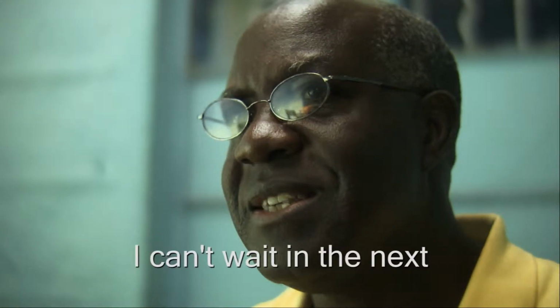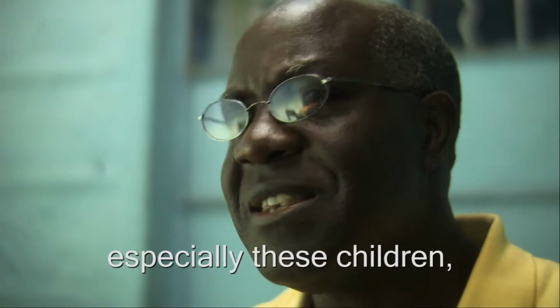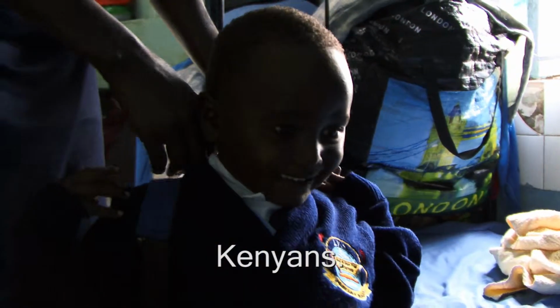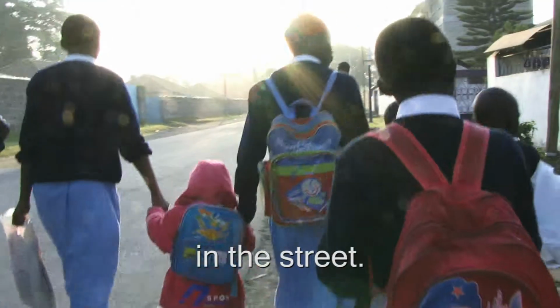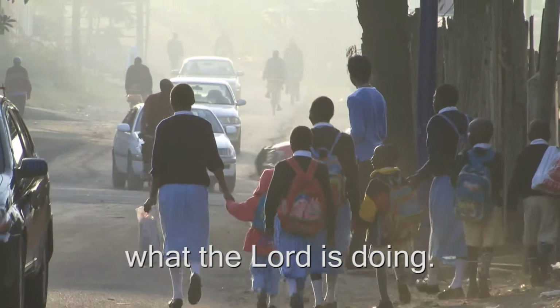I can't wait in the next 10-15 years to start seeing, especially these children, their children, who will be responsible Kenyans and who will go back to the street and minister to the remaining people in the street. I cannot wait to see what the Lord is doing.